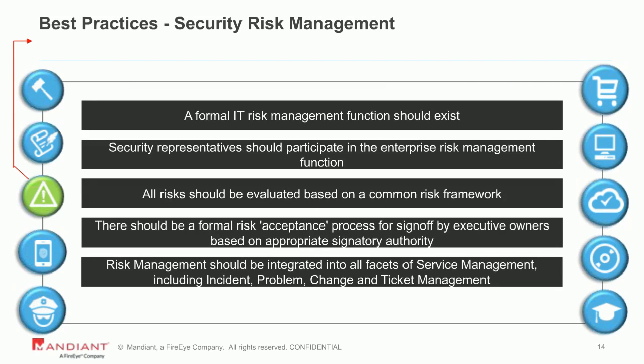All IT functions within the organization should be held to this standard. So this isn't just information security. This should be pretty much the entire IT infrastructure, the entire IT organization, that should have to follow the same risk exception policy.